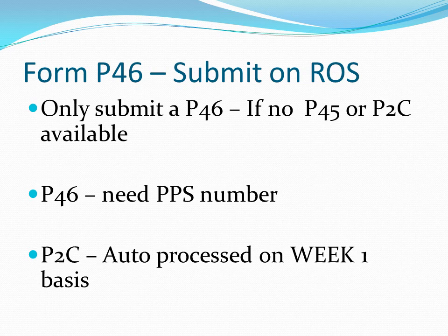Therefore, they can submit a Form P46 on ROS, and that way it will notify Revenue that this new employee is now on their payroll. In order to upload a P46, the employer must have the employee's PPS number. Once a P46 is uploaded to ROS, a P2C will be issued automatically. However, it will be issued on a week one basis for the employee until they contact Revenue themselves.